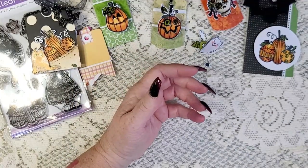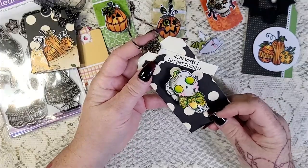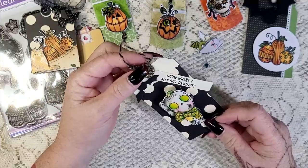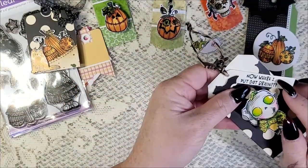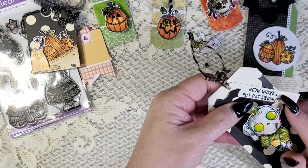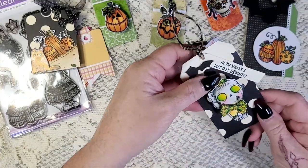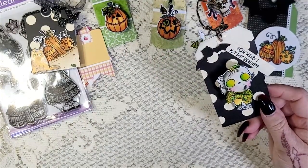And then I made this one, which I absolutely love. He's been in my stash for a while. I colored him up a few weeks ago and never used him. So this is a sentiment from that stamp set. It says, "Now where'd I put that brain?" There's lots of fun sentiments in there.